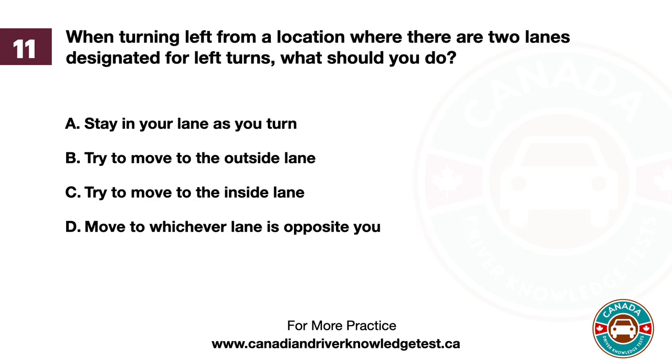Question 11. When turning left from a location where there are two lanes designated for left turns, what should you do? A. Stay in your lane as you turn. B. Try to move to the outside lane. C. Try to move to the inside lane. D. Move to whichever lane is opposite you. The answer is A. Stay in your lane as you turn.